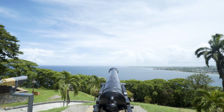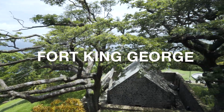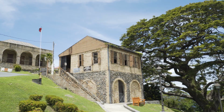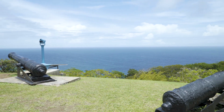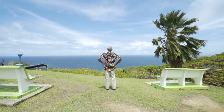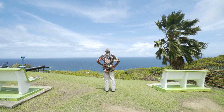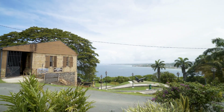The fort is an installation that was built in phases. It wasn't designed by any one architect. It was a combination over different periods of time. During the enhanced period of French revolutionary activity in the region, it was considered essential by the British to shore up their fortifications. The ideal site was Fort George because of its location overlooking the sea, overlooking Scarborough, enabling the British to have advance warning of the arrival of enemy ships.